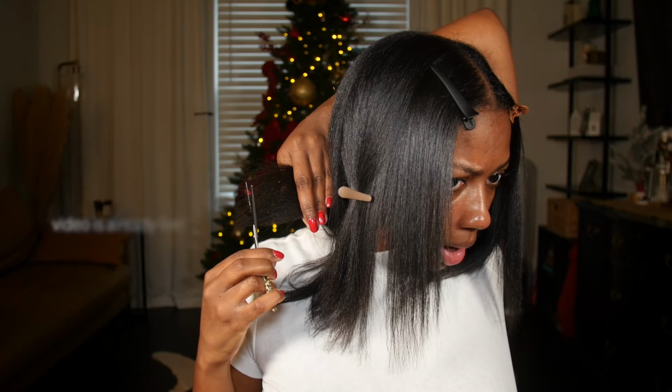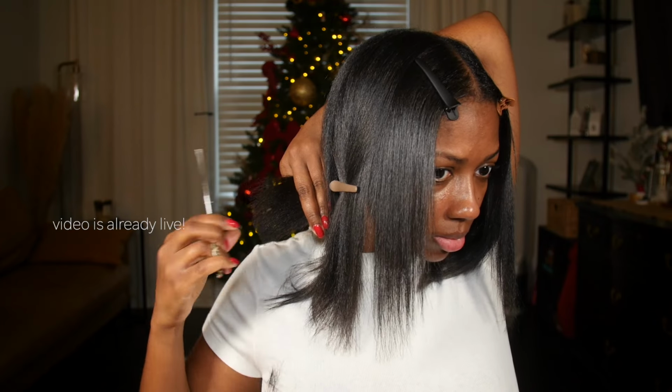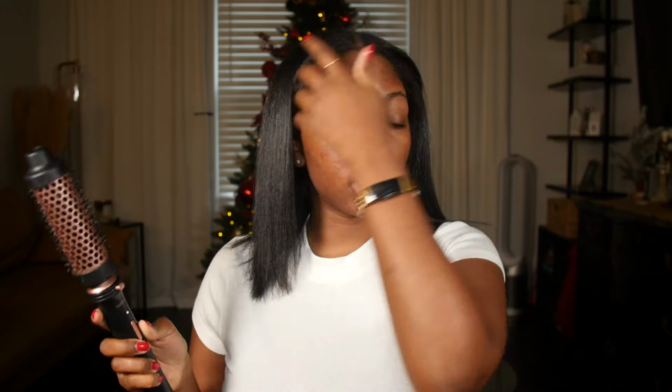So I think I'm seeing where the problem is. I'm just going to do that. Just look at how much cleaner the ends of my hair look. I would much rather my hair look like this than to have it be way longer. As I'm actually using this on clean hair today, I'm going to turn it up to 2. It has 2 heat settings. The first time I used it when my hair was dirty, I used it on the first heat setting because I was being conscious of the fact that my hair is dirty and I didn't want to fry it.